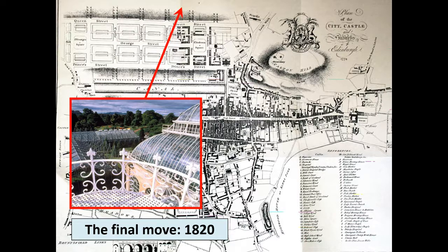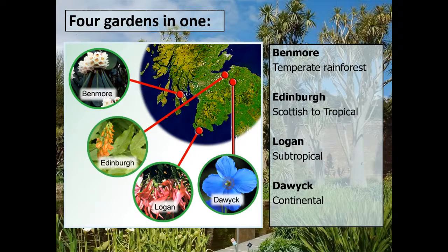And then, if you could forward to the next slide, please, Laura. So the garden grew further over the next sort of 100 years, from sort of 1900s onwards. We managed to acquire our satellite gardens, and those are Benmore, Dawyck and Logan. And this really enables us to grow plants offering different climates, topographies and soils to that of Edinburgh.